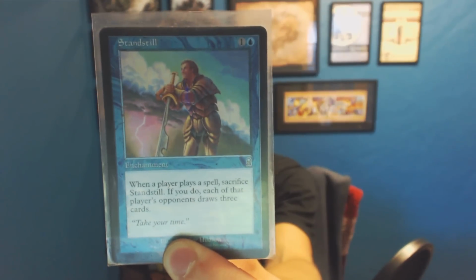Standstill. Would you please focus? Really? There we go. That's it. Beautiful. That card is so useful. When a player plays a spell, sacrifice Standstill. If you do, each of that player's opponents draws 3 cards.